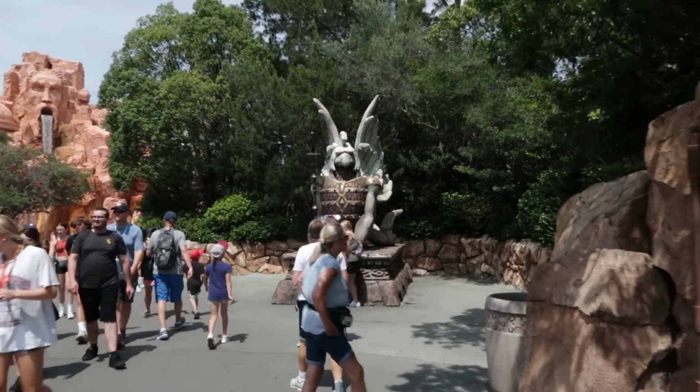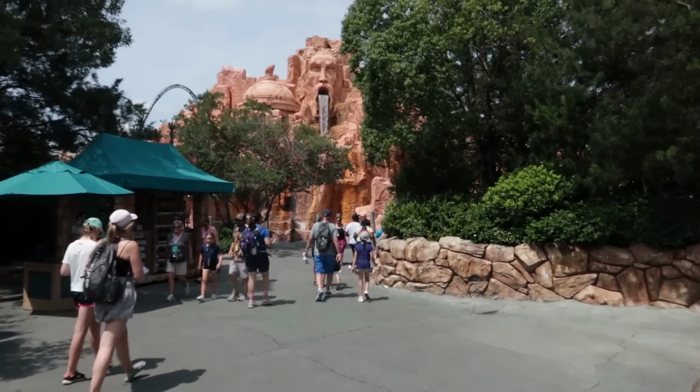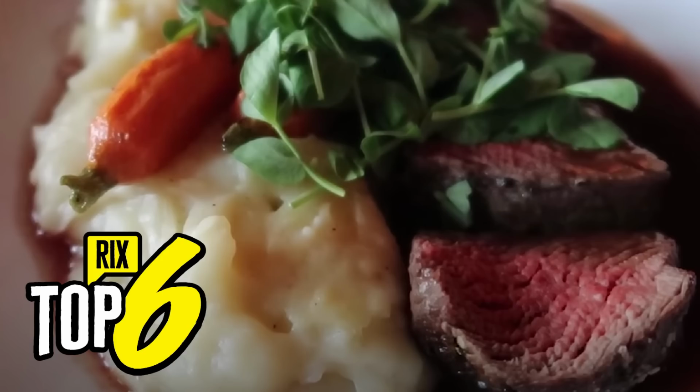Into the Lost Continent we go. And while this continent might be lost, what's not lost? Some good food. We'll find some in here. Inside of the Lost Continent is Mythos, an award-winning theme park restaurant. Mythos, a fine dining experience with an elevated menu. So many good dishes to choose from. I had a hard time picking just one, but there is one item that made Rick's top 6 best foods at Islands of Adventure, and that would be the beef medallions.